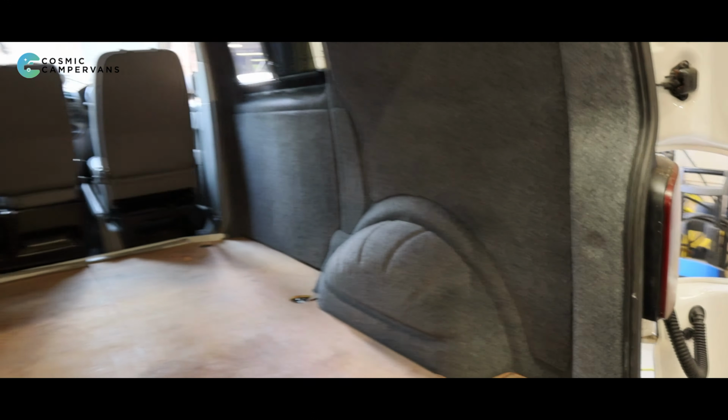As we pan over to the other van, what we've got is some more progress. We're in the middle of still building this one at the moment. And this one is in progress at the moment. The customer's going to be doing all the carpeting and the interior works themselves.